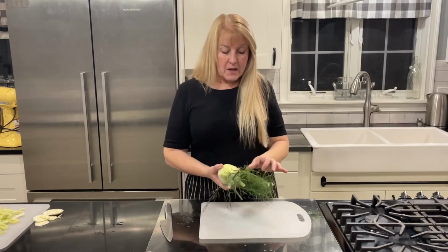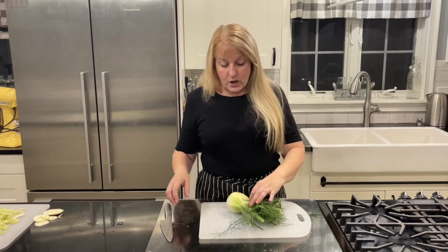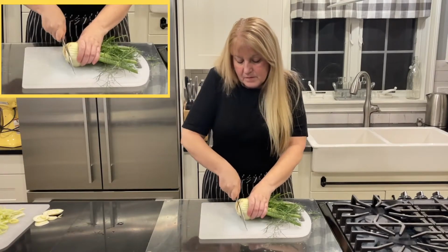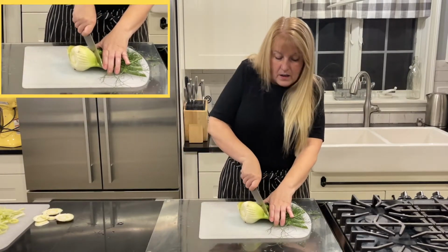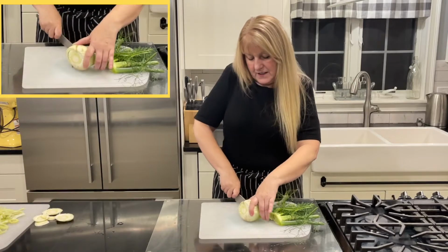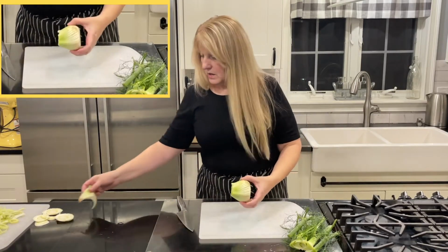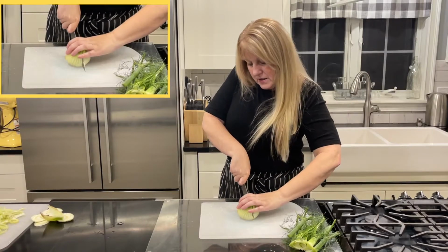Now the other thing, sometimes you will find a recipe that calls for your fennel to be finely chopped. So what I do there is I start by cutting that bottom big root off, and then I cut, wow, that took a bit of effort to get through. Then I cut the tops off temporarily. I'm actually going to take that bit out. And then what I do is I get my fennel and I cut it in half.